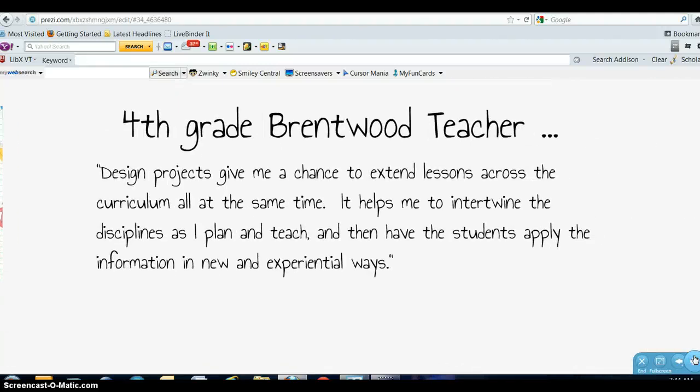Testimony from one of the fourth grade teachers tells the tale of how STEM notebooks can be powerful tools for integrative teaching. She talks about how design projects allow her to extend lessons across the curriculum and intertwine the disciplines as she plans and teaches.